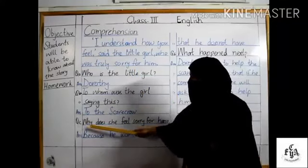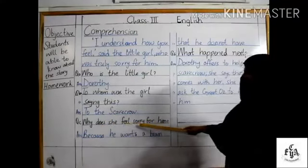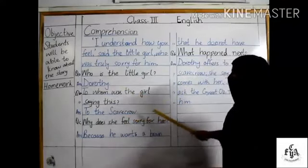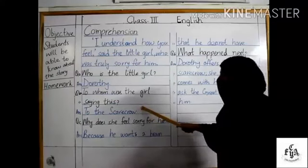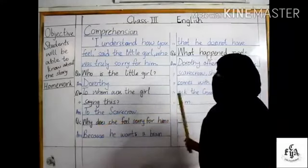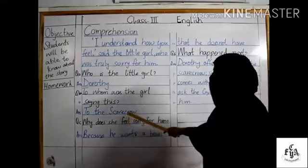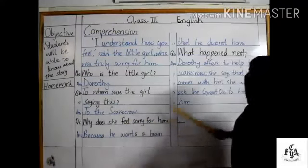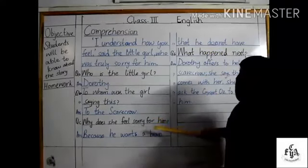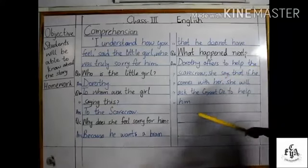Question number C. Why does she feel sorry for him? Why is the girl, Dorothy, feeling sorry for the Scarecrow? The answer is, she is feeling sorry for him because he wants a brain. Because the Scarecrow, the straw man, wants a brain that he doesn't have. Because he's not a human being, he is only stuffed with straws, so he doesn't have a brain. Now he wants a brain.